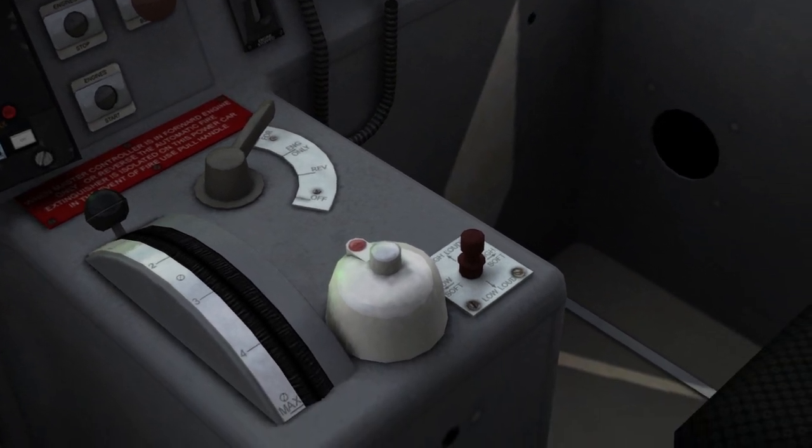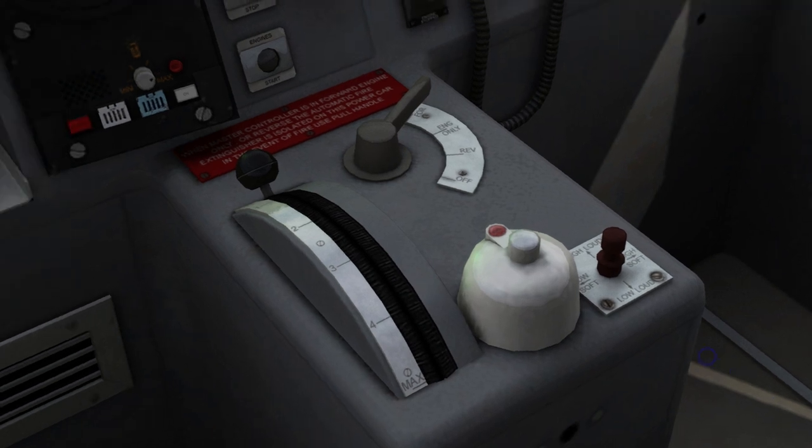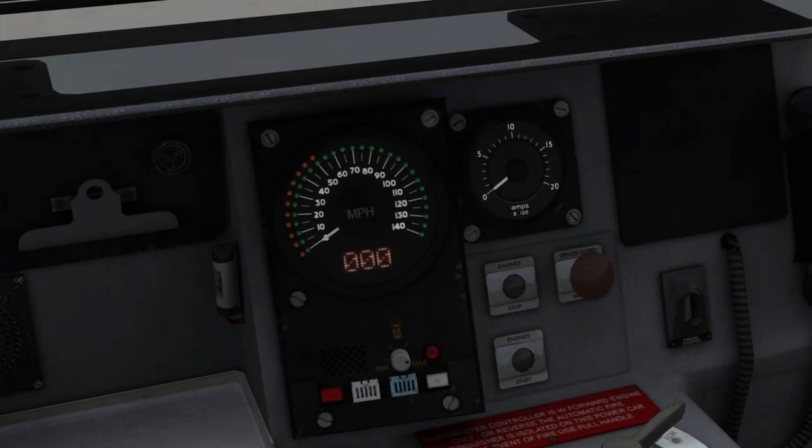So just down here we have the horn control, which is a two-tone horn controlled with the space bar and the B key. And now in the middle there, just between the horn control and the throttle, is the AWS reset button. And then just to the left of that we have the throttle control, which has 5 notches of power on this locomotive. Up here we've got the speedometer measured in miles per hour. As already mentioned, the maximum speed for this train is 125 miles per hour, and we will be able to get up to that on this journey today.